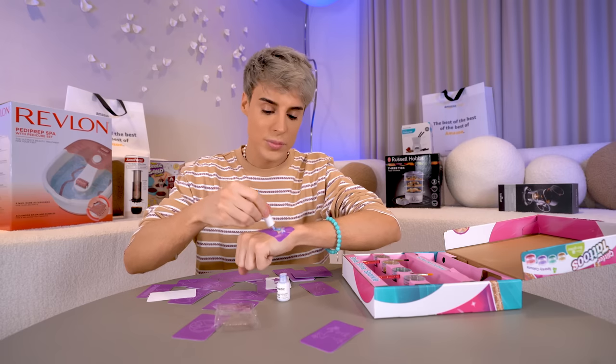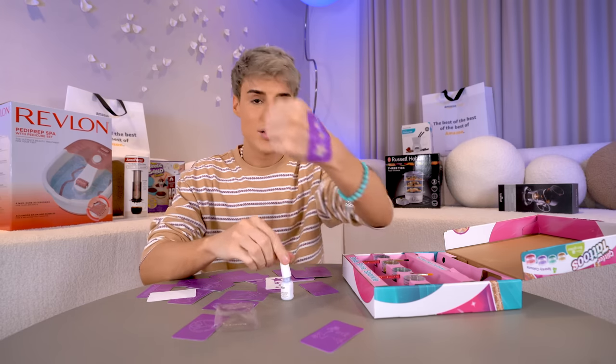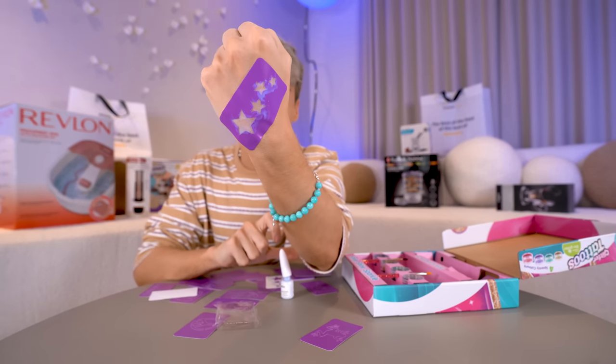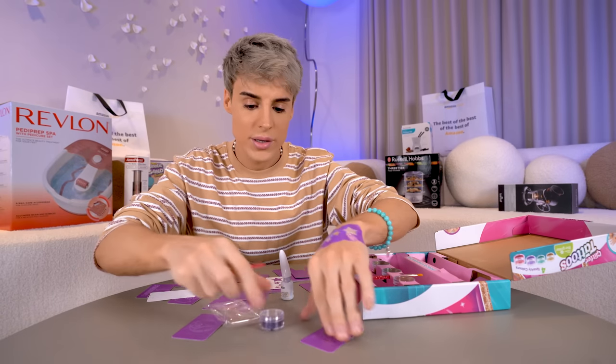So we apply the glue, basically, on the stars. You can actually do a really bad job with this. That's kind of what it looks like once you apply the glue. We've got the colors, and it only comes with two brushes. You kind of have to blend some colors.